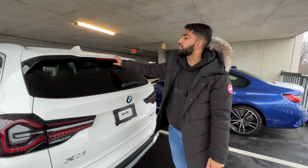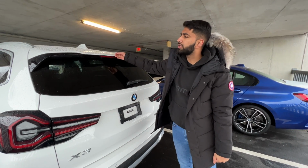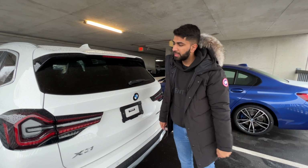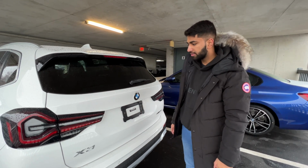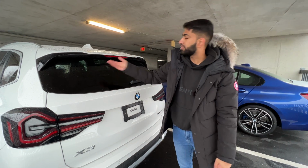And then looking at the little spoiler here, if you want to call it a spoiler, I noticed that BMW actually made this a little bit shorter than the previous generation. So I'm guessing that's all in part of making the car look a little bit sportier and more aggressive. Not really any other purpose behind it besides the fact that it just looks a little bit cleaner, I would say.